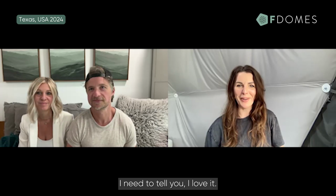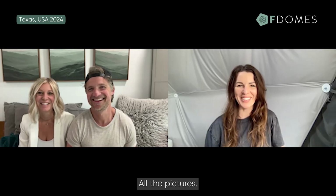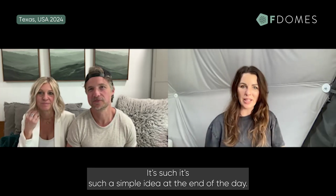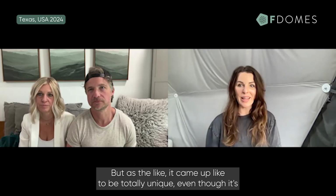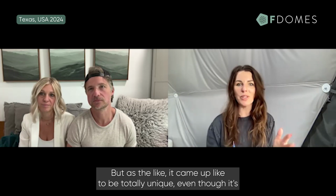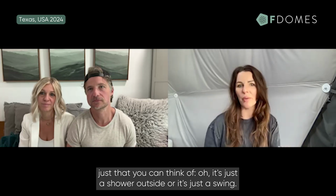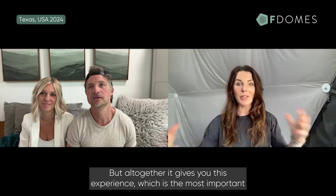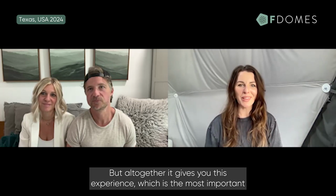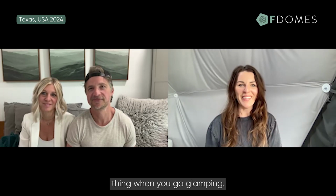It's so Instagrammable, I need to tell you. I loved it, for the pictures. It's such a simple idea at the end of the day, but it came out totally unique. You can think, oh, it's just a shower outside or it's just a swing, but all together it gives you this experience, which is the most important thing when you're camping.